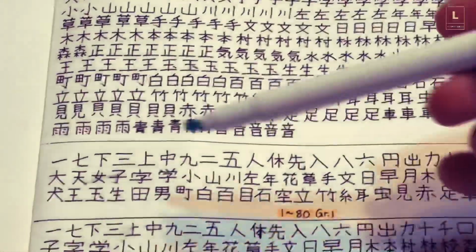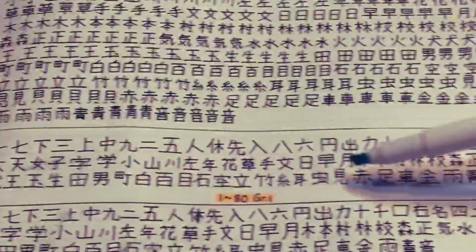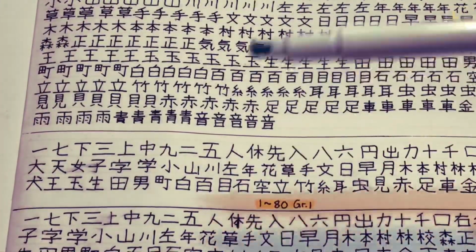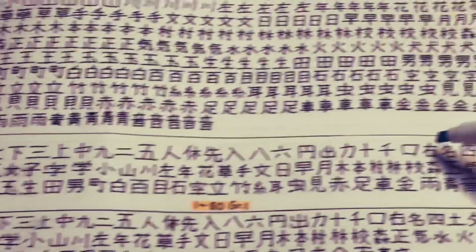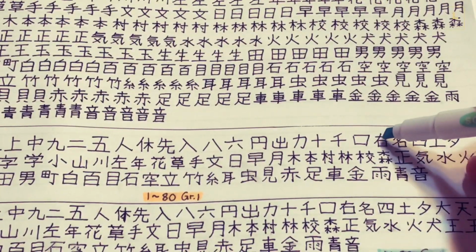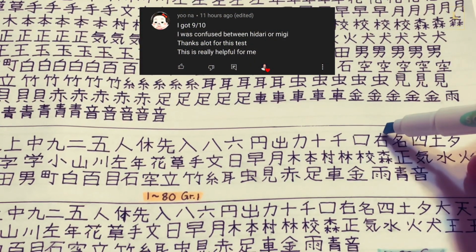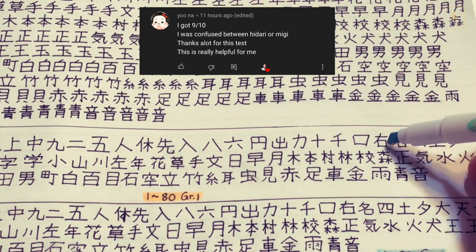After this method, you can just write it out one at a time and then see, okay, I know the meaning, oh, I don't know this one, maybe make a circle. Or you get confused between, I see a lot of people here get confused, migi, the right. So this is a mouth, and this is someone maybe eating. Most people are right-handed, so hand to the mouth.